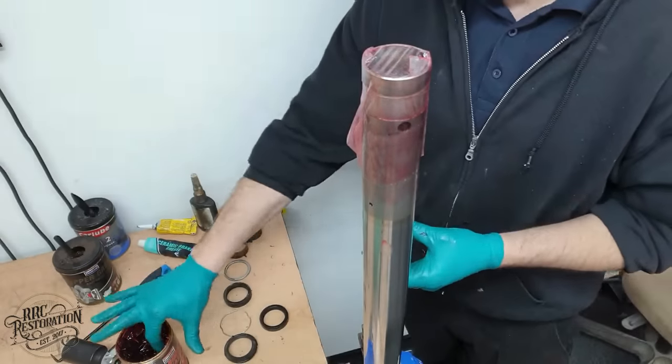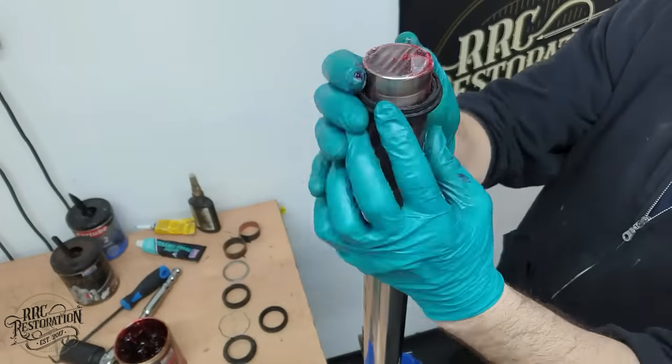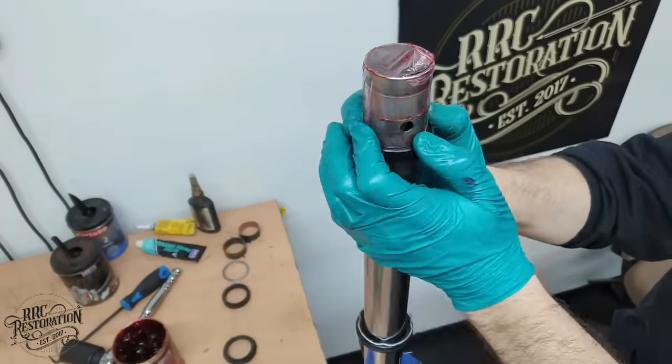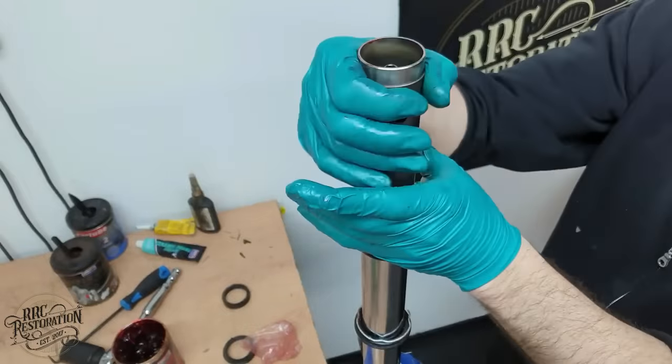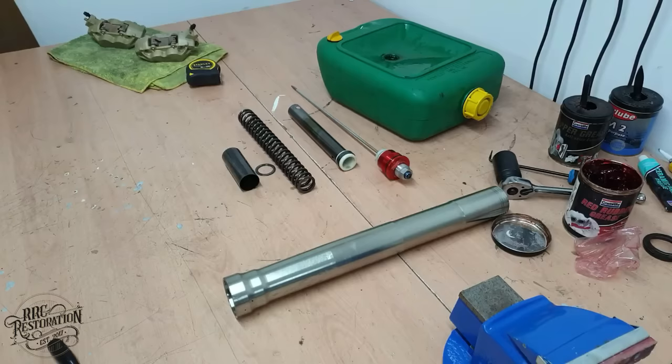Now it's time for the reassembly. This is just the reverse yet again. So, first the dust seal, retaining clip, new oil seal, washer, and then the bushings. Then it can be filled with the specified amount of oil, level checked, and buttoned back up.